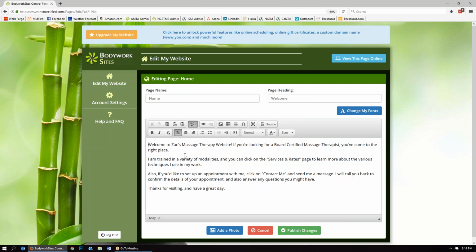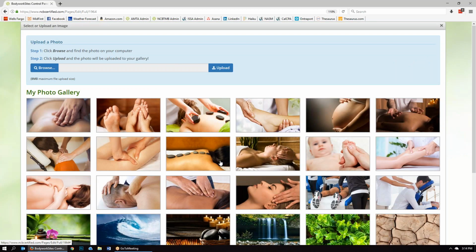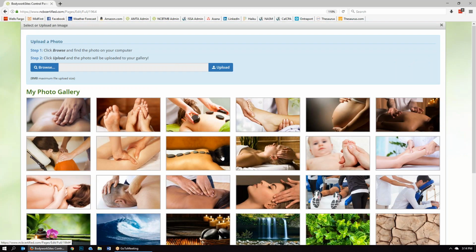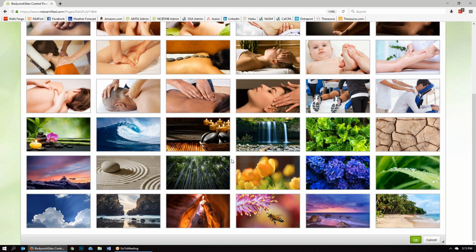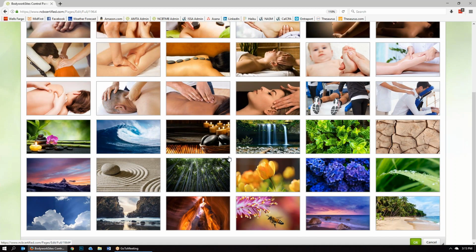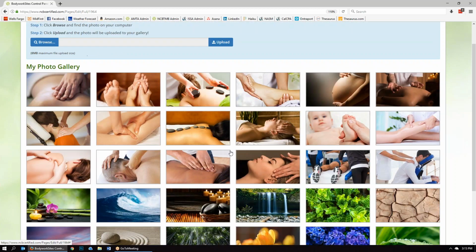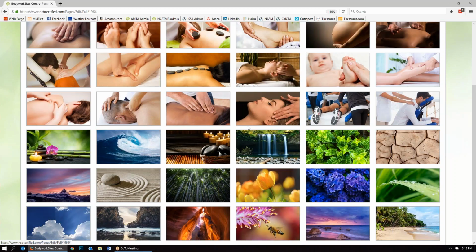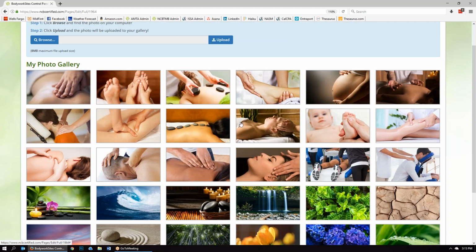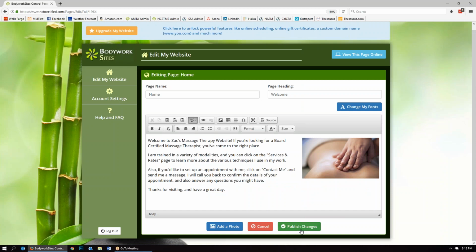Really quick, I'm going to show you guys how to add a picture. Now we're just going to add a photo. You just click this button at the bottom. And once again, another difference between our system and any other free website system on the market is that it's tailored to massage. And so you can see here with our preloaded photo gallery that we created with the NCBTMB, whether it's nature or a Zen garden or a more medical type look with a spine, we've got you covered when it comes to these pictures. And so we'll go ahead and just put this picture in here and hit publish.